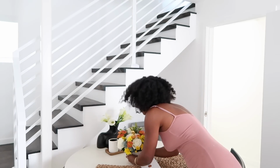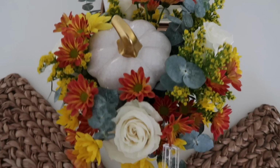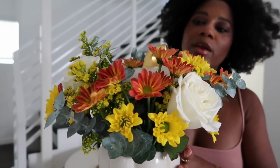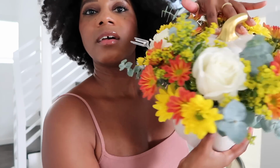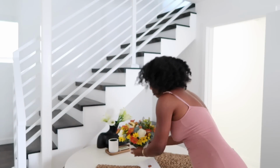Here is what was just delivered. How cute. So I'm not sure if you can tell, but this is the bottom of a pumpkin. And then the top of the pumpkin is here. And then it's white roses and orange and yellow flowers with a little bit of eucalyptus. It's just so cute. It smells amazing, of course, because of the roses and the eucalyptus. But how cute is this? I love the pot because after the flowers have died off, you can use this as October, November home decor, which is really cool. And there's a card, but I'm not gonna read it for you guys, but things are good.